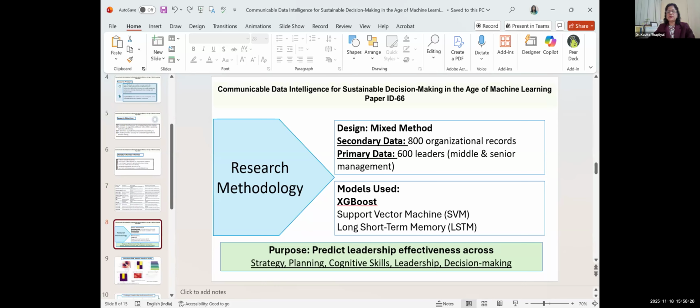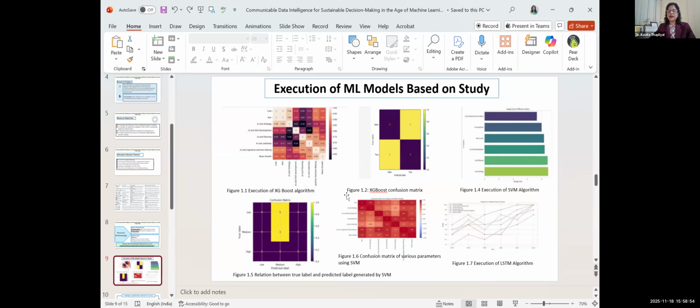The model uses XGBoost, where we have taken 2 more into consideration, SVM and LSTM. This was particularly proposed to predict leadership effectiveness across dimensions like strategy, planning, cognitive skills, leadership, and decision making. So our study concludes to the focus area, where the analysis comes. Figure 1 will give you a deeper insight into how the XGBoost algorithm executes the above laid 5 dimensions. Then figure 2 talks about the XGBoost confusion matrix, where we have analyzed how interpretative decision making in different quarters and segments is working.